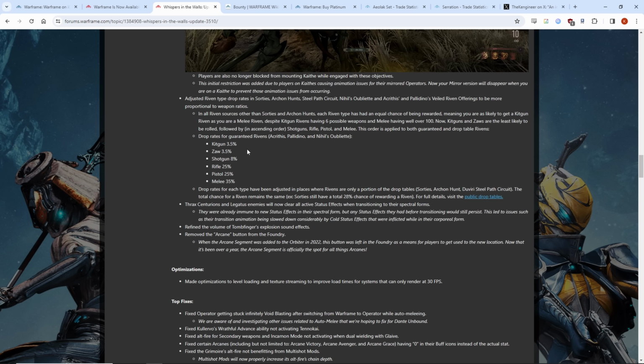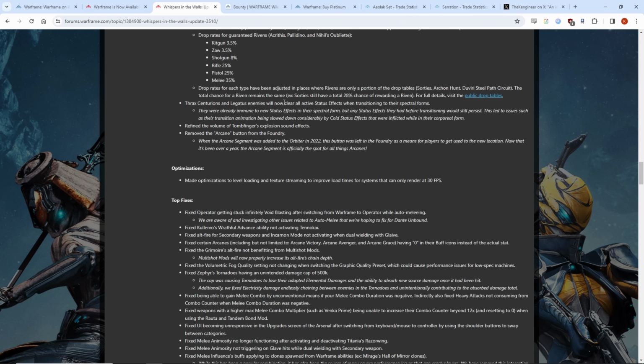It's not going to happen immediately, and it's not going to be incredible, as there's no new Kit Guns or Zaws, but still, we'll see the prices of those climb up, and likewise, you'll be receiving fewer of them by random chance anyway. Thrax have been improved, specifically where they can change into a spectral form.